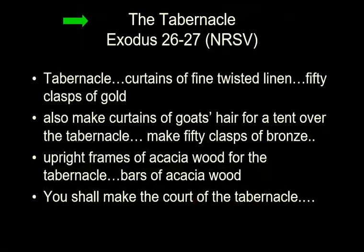The pithy bit says the tabernacle was made of curtains of fine twisted linen. There are 50 clasps of gold. There are also curtains of goat's hair for a tent over the tabernacle with 50 clasps of bronze. And there are upright frames of acacia wood for the tabernacle with bars of acacia wood.